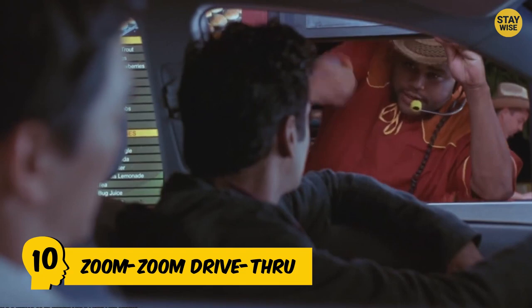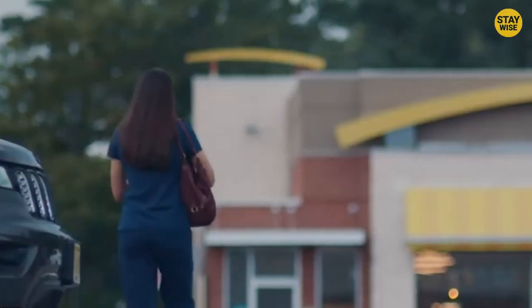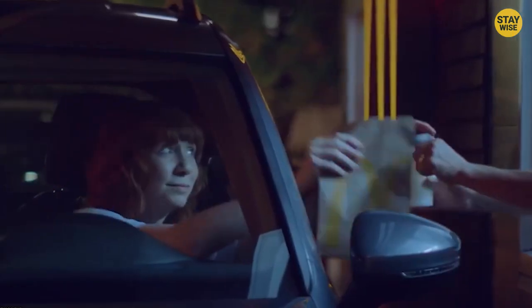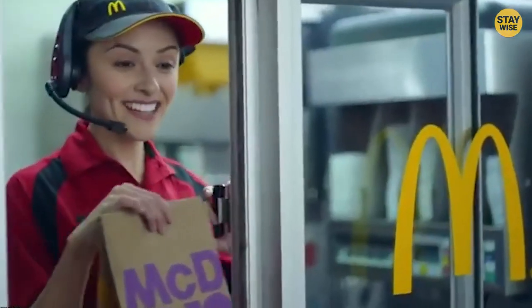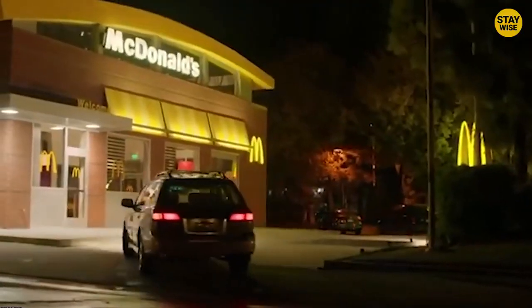Number 10. Zoom Zoom Drive-Thru. Hey, did you know that when it comes to getting your McDonald's fix, being in a car is like having a VIP pass? That's right, folks. If you're not in a car, you might as well take a hike to the restaurant, because McDonald's is all about that drive-thru life. You might think that walking through the drive-thru is clever, but no, pal. McDonald's isn't fooled that easily.